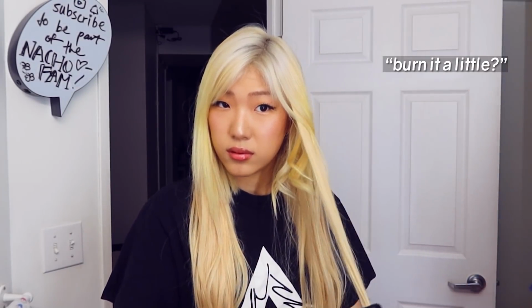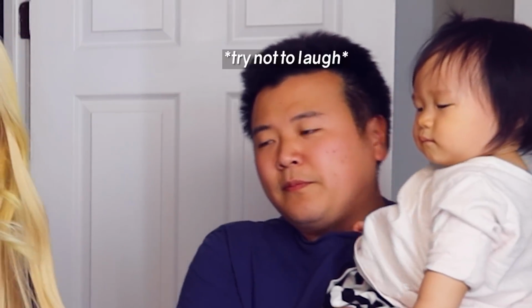Oh, really? Not curling very well. I think it's because my hair is fried, so it's easy to curl, but... Yeah, you gotta keep it like five to ten seconds. Burn it a little bit. I don't know, I've never curled extension hair before. What the heck is this? I don't even know if I'm blending it well.